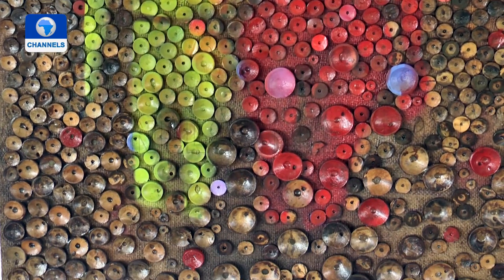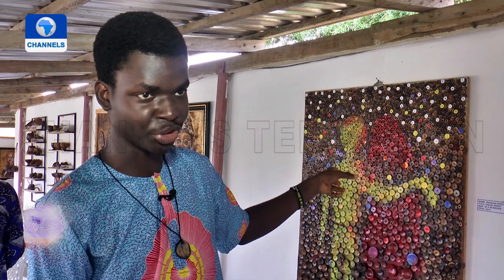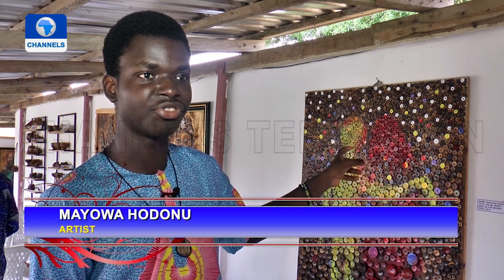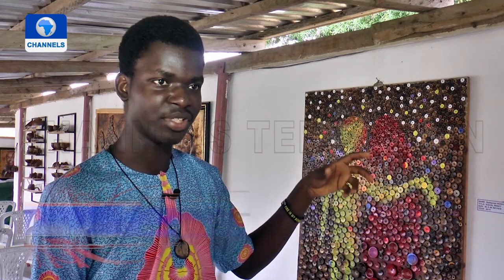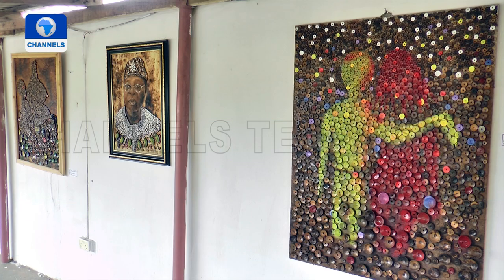The title of the work, Equal Rights. As you can see, it has two figures in yellow and red, equally proportioned in the middle of the work. Just trying to talk about how, instead of treating one gender better than the other, you have to give both genders the same treatment. No one is higher than the other. It's just about breaking the bias. That's basically what this work is about.